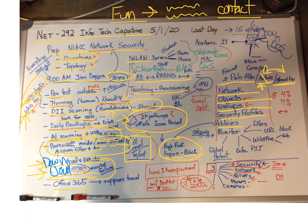Okay, and then looking at the outgoing information, they monitor that. They have different filters, URL. They use WildFire. It's a cloud solution that they make submissions to, and then they look at it in order to determine if data is appropriate or what they're transmitting. Again, PII, and they have a product called GlobalProtect that they use on the firewall. And then he demoed a bunch of things on the firewall.